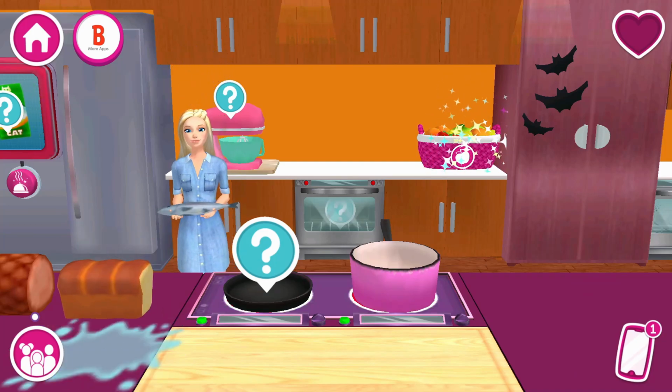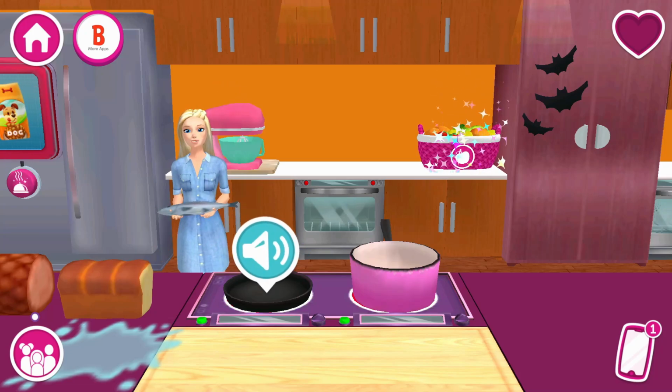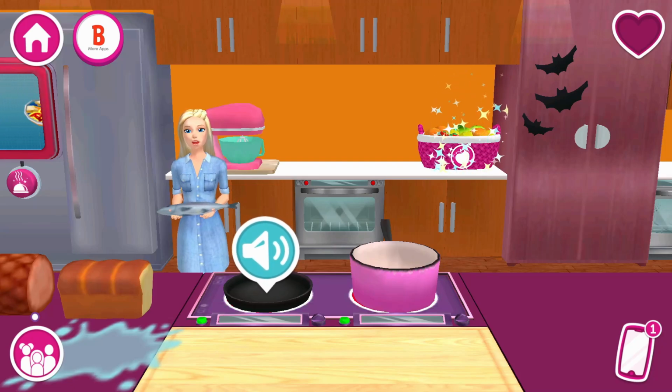This is raw. You'll need to cook it first. Can you find out how? Ha! My trusty frying pan! There are so many things you can cook with it. I like my egg sunny side up.